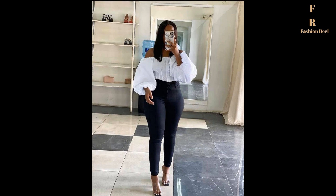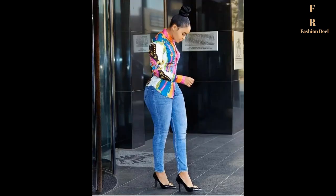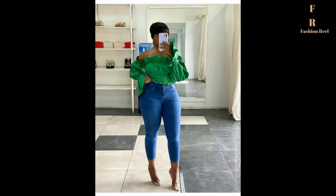If you're on a budget, go for luxury jersey and stretch materials. If you can afford it, have everything customized to meet your proportions. A nicely tailored blazer or tuxedo trousers exude elegance. The following 10 items make ladies look more expensive and elegant.